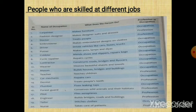Engineer builds bridges, roads and buildings. It is also his or her profession. Tailor stitches clothes. It is his or her occupation, while nurse takes care of patients, so it is her profession. So in this way, people are skilled at different jobs.